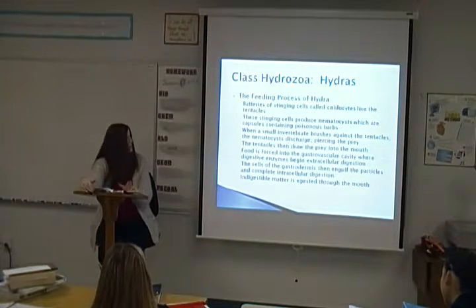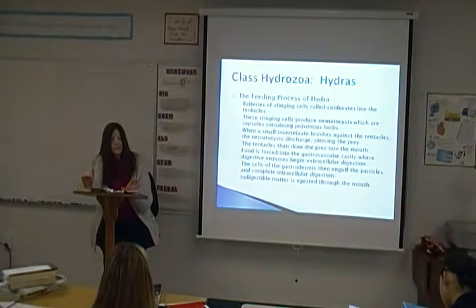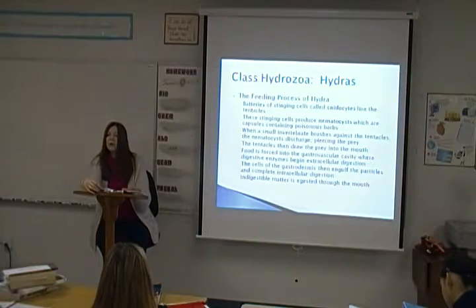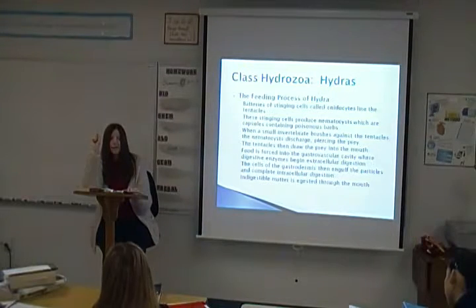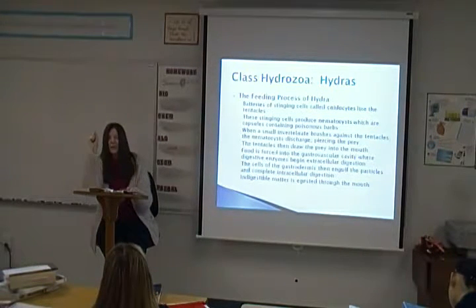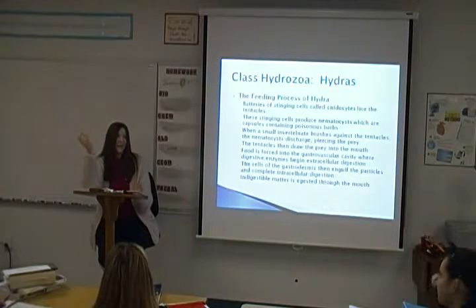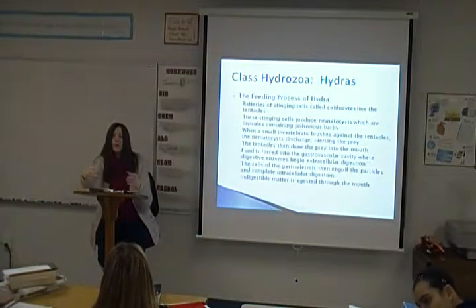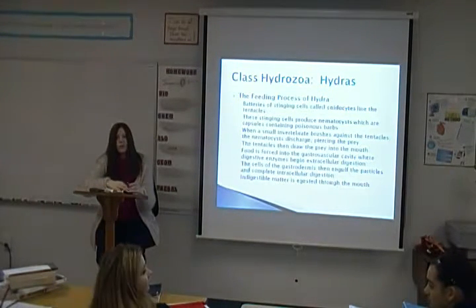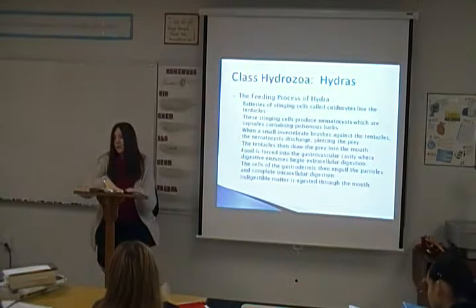So these stinging cells, once again, I want to point out that they're only found in this phylum Cnidaria, although they're not only found in hydra. Does anyone know of another sea creature that can sting? Jellyfish. Think Finding Nemo. Where do the clownfish live? Anemone. That's right. Sea anemone also has these cnidocytes. So even though the hydra's not the only one, there's a few creatures that have it, but it's only in this phylum of animals.